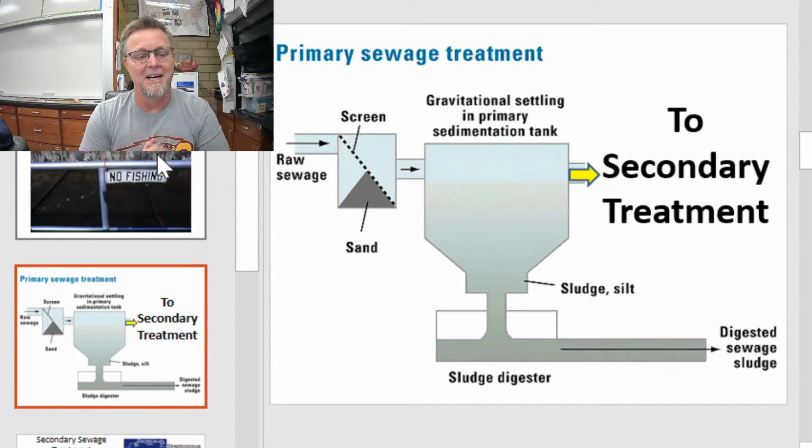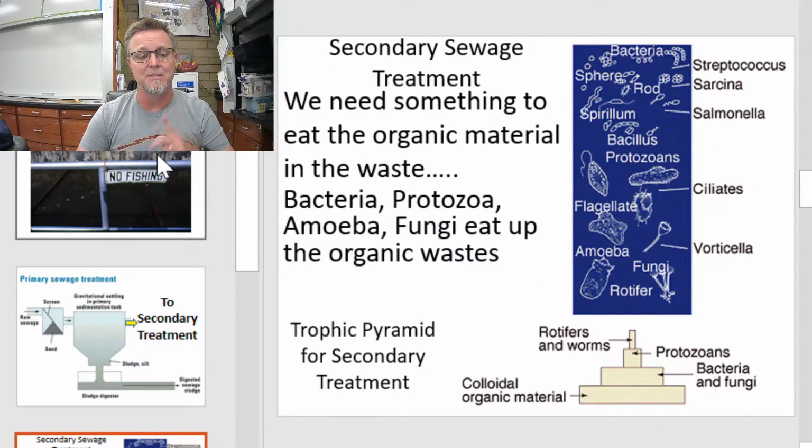Okay. Primary sewage treatment in just kind of raw picture form, if you will, looks like this. The raw sewage comes through, goes through a screening process, and then to that sedimentation tank where gravity takes over, and we get as much of that filtered material to settle to the bottom. The water that's coming off the top is relatively clear, but still very dirty, full of all kinds of organic and inorganic contaminants that have to be removed. And that's what the secondary sewage treatment is all about.